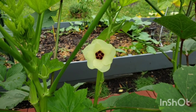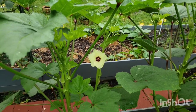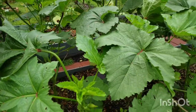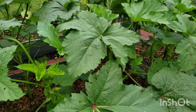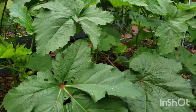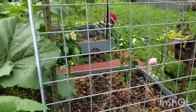Isn't that just beautiful? That, my friends, is an okra flower. And that would be the number one reason why I grow these plants. As some of you recall, I have never had these before, never grown them, so I was going to try it. I try to grow a few different things every year to experience something new. I don't like them. Put it simply, I don't care for okra.